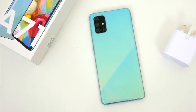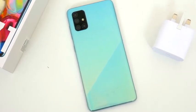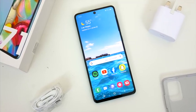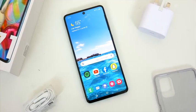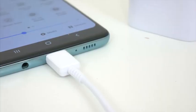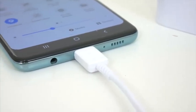Now let's talk about a few of the things that are missing from the A71. The first isn't a huge deal to me: wireless charging. With the 25-watt adapter, I'm always going to prefer a faster charging speed than the supposed convenience of laying it on some surface. So that's something I can not only look past, but genuinely don't care about.